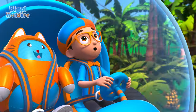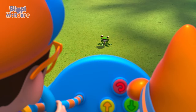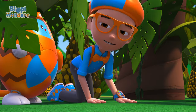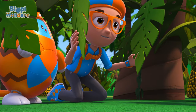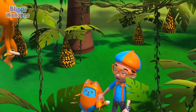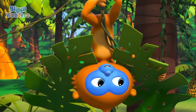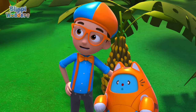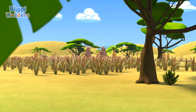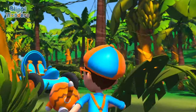Wow, look at those birds. Whoa. Wow. Look at all these animals we're finding. Maybe we'll find the king of the jungle next. Ah! That's not the king of the jungle. King of the jungle? Wait, are you looking for a lion? There's not really any lions in the jungle. You gotta go to the savannah for that. Out there. I wonder, why are lions called the king of the jungle?